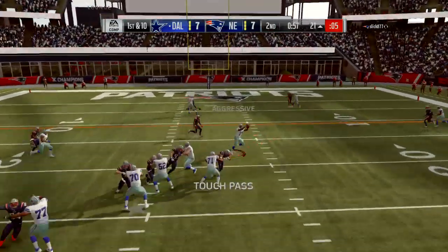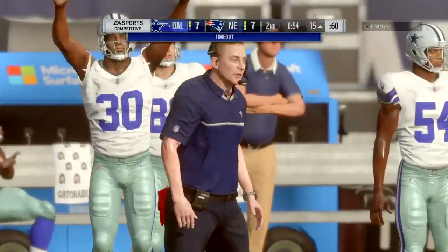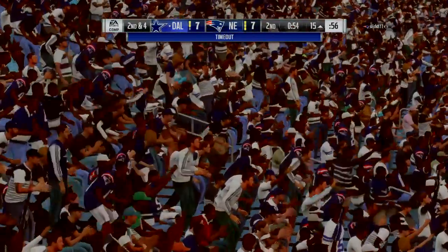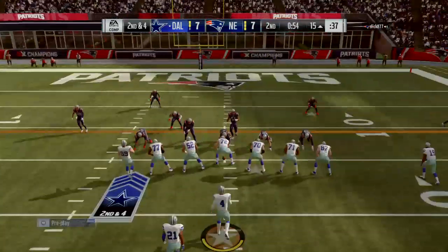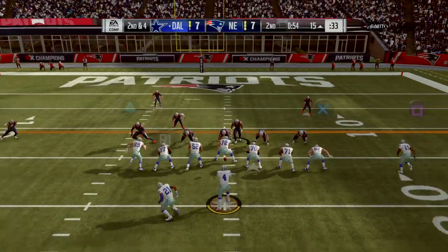Looking to throw. Prescott over the middle. Amari Cooper. It's complete. And on this one, he'll get to the 15, right at the 15-yard line. And before this second down play, we'll get a whistle, a signal, and a timeout as they get the stoppage with a little over 50 seconds to go in the first half.